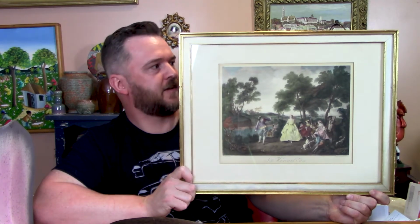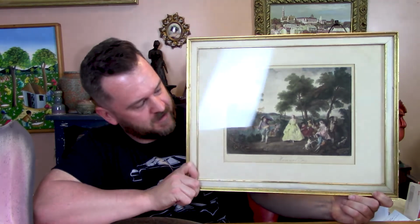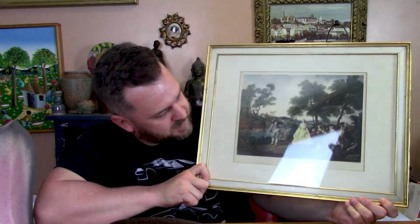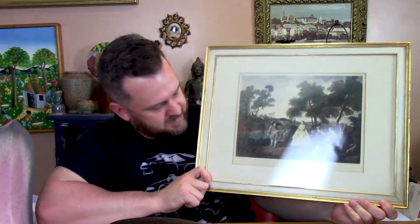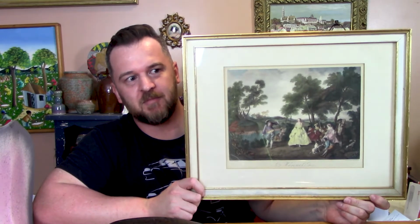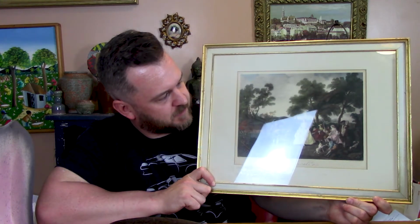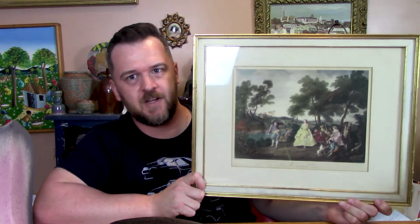Next here, I found an antique hand colored engraving done by Franz Munchen. There's a middle name in there that is German I can't pronounce. It is titled Menuet, and this is from an original work by Nicholas Lancret, I don't know. But I did look him up, and he was an 18th century French painter. So this piece was done after him by Franz, and it's in an older style frame here.